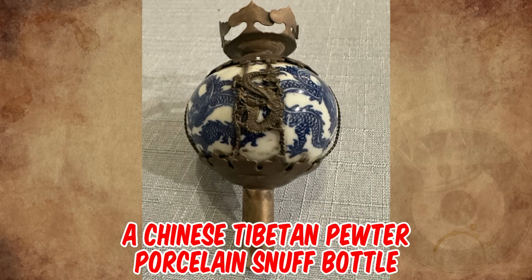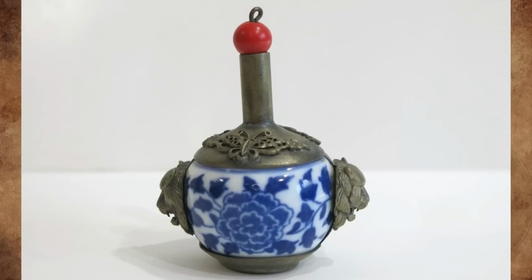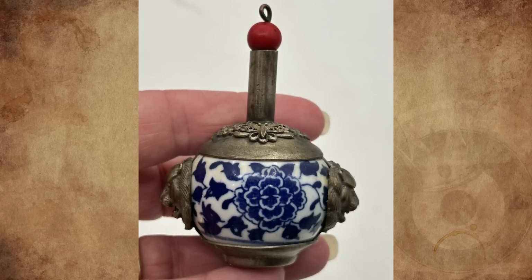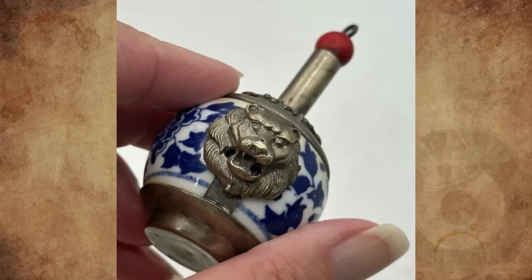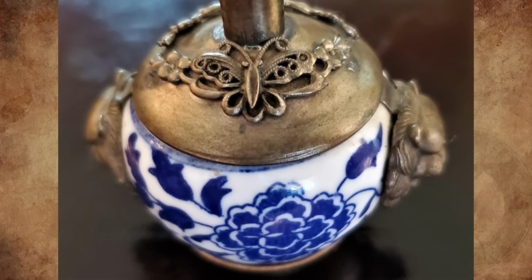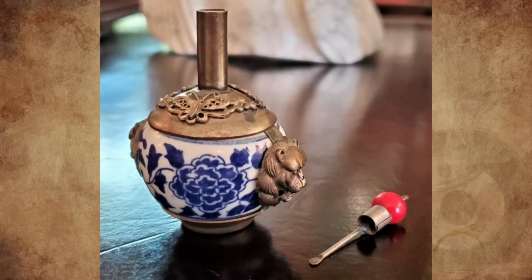It's a Chinese-Tibetan pewter porcelain snuff bottle from the late Qing dynasty period, or the 19th century. Snuff bottles were used to carry powdered tobacco, which was inhaled through the nose, and tobacco was believed to have medicinal properties and was a status symbol among the elite. The porcelain and pewter combination provided both durability and ornamental value, and may have a metal spoon attached to the stopper for scooping snuff.